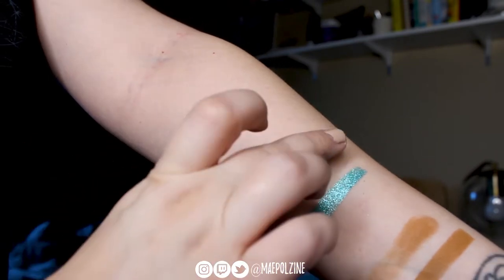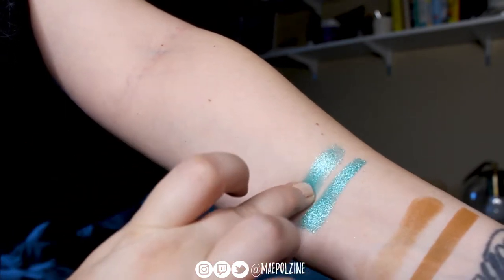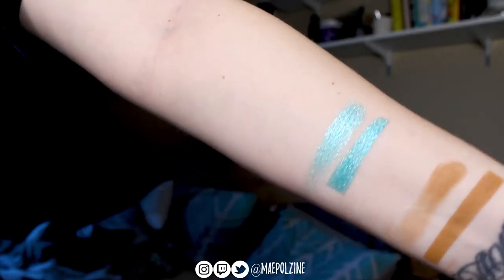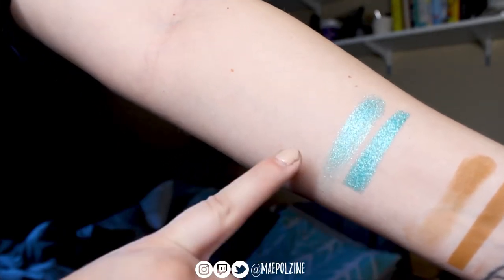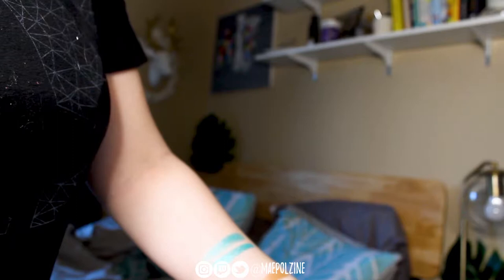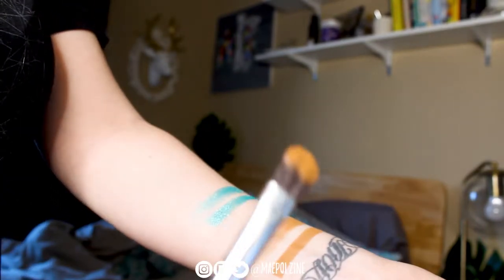So I'm going to take the Pisces and it's a similar thing. So close to the perfect swatch, but not perfect. I'm going to grab the brush real quick. All right. So just seeing like three-ish swirls on here.